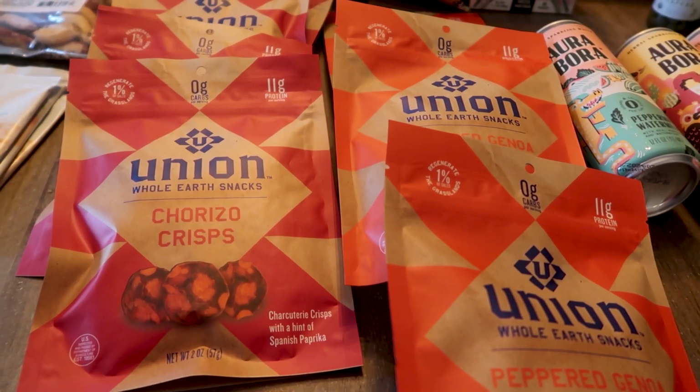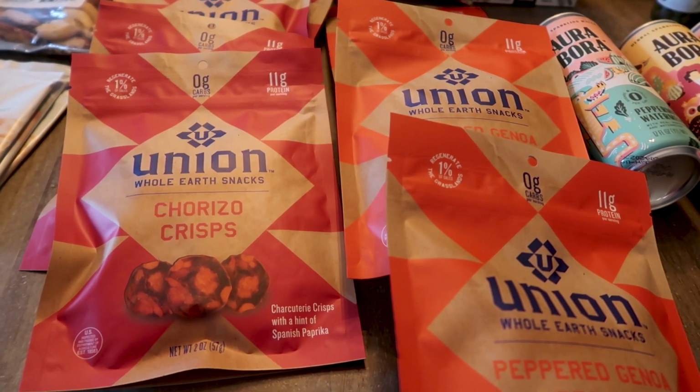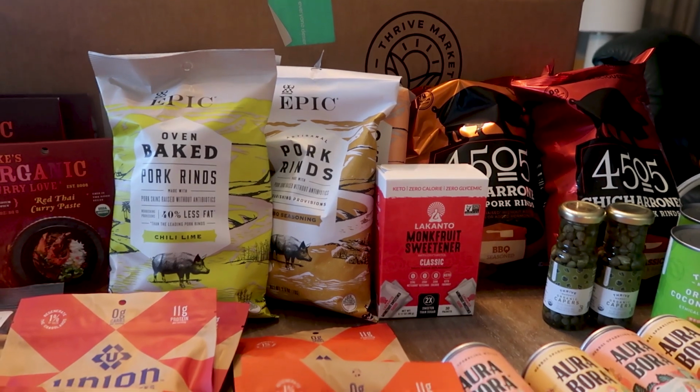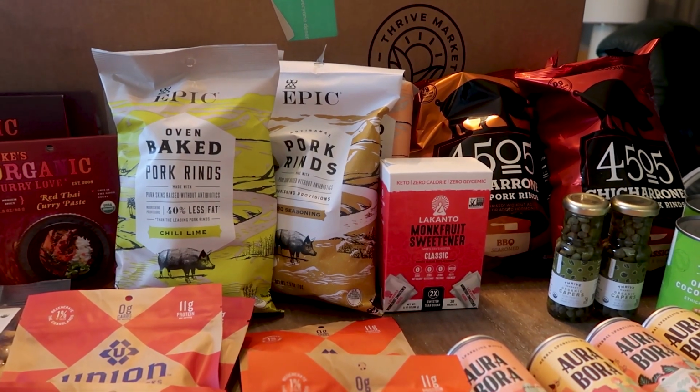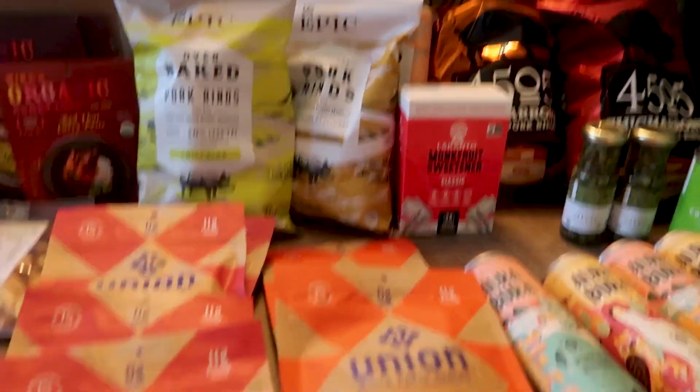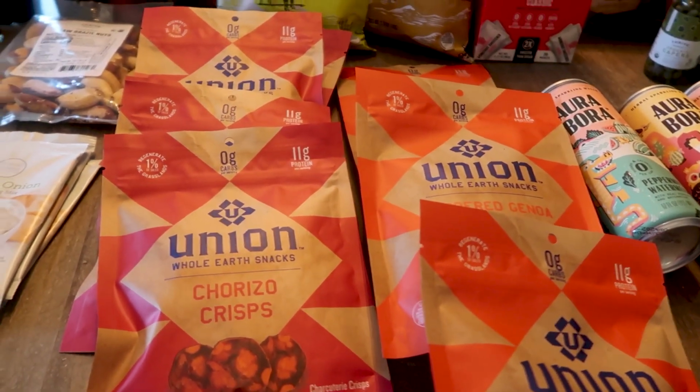So I try to reserve those for that. And then the pork rinds are like if I need a snack in the evening or if I'm feeling snacky, I'll have a few pork rinds. So I got a bunch of pork rinds, just to set myself up for success.